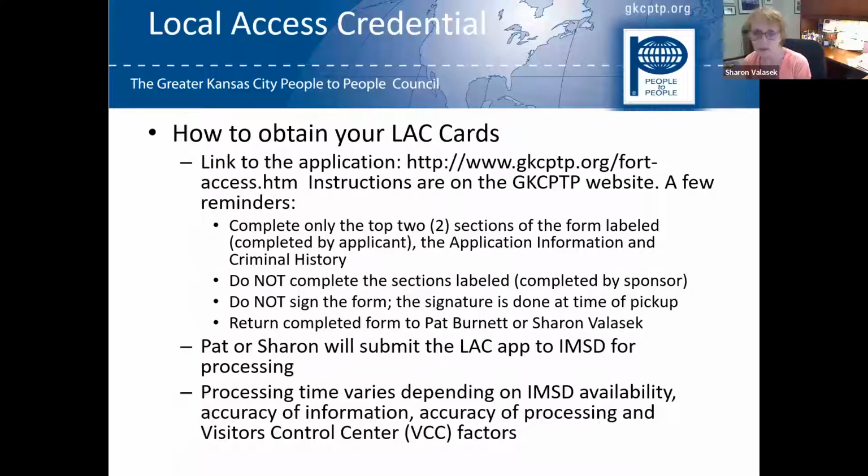If you have not submitted your LAC, please do so immediately, because we're only 3 weeks away from the icebreakers. So if you can get your pass for the year, that would be the best. If it's not done yet, then you can get a 1-day pass. But the hours of the VCC are 7 a.m. to 4 p.m.